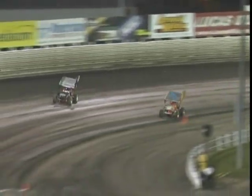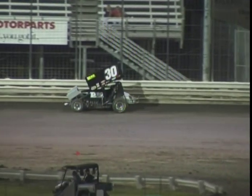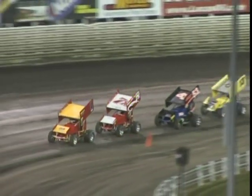Bronson Maeschen in the car number 1, your race leader. Kaylee Garst running second. Jack Dover running in the third spot. Yellow, yellow, yellow. Trouble in turn two. Brant O'Banion slowing through turn number two. Off of turn four, green flag waves, here we go.